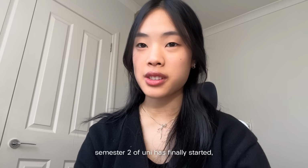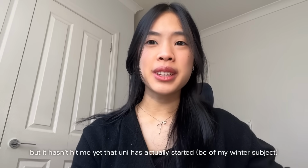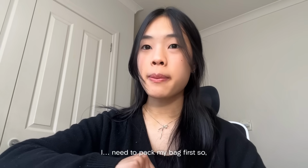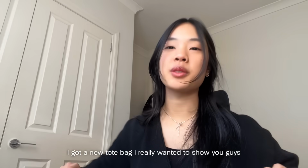Semester 2 of uni has finally started, and actually been a week already. It hasn't really hit me yet that uni has actually started. Today it's a Friday. I'm gonna head out soon. I need to pack my bag first, so we're gonna do that together. I have a new tote bag that I really wanted to show you guys.